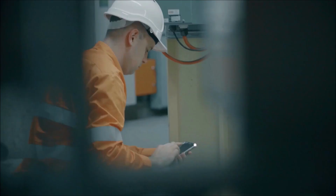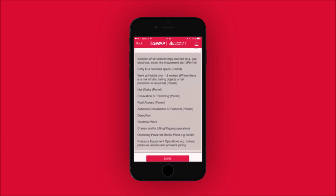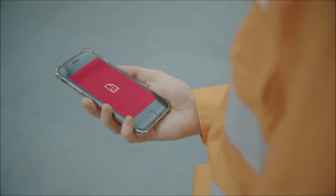Upon arrival at a site, a contractor simply checks into the site, reviews all essential site information before reviewing the job, and logging all information via a pre-start risk assessment. All permits to work can be completed in real time. And once the job is complete, all outcomes are submitted directly via Swap.